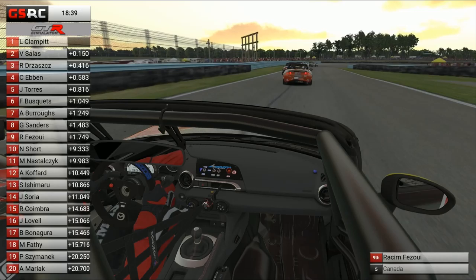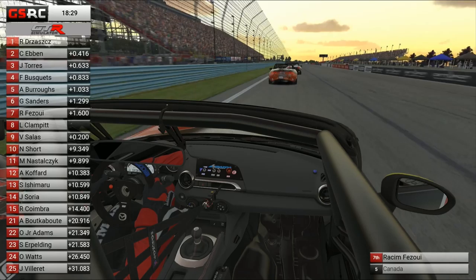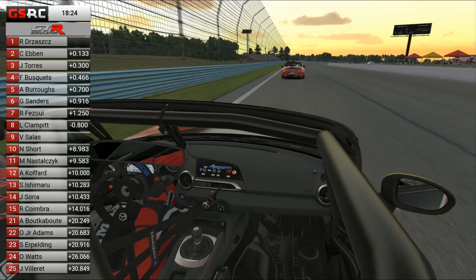Kind of has a good view at the tail end of this lead pack here. Yeah, Wasim, it seems to me, has been kind of, as we are looking at Vincent Salas coming down pit road, there's somebody right in front of him coming down as well. Couldn't see who that was. Clampett. It's Logan Clampett. Two of our leaders coming down pit road.